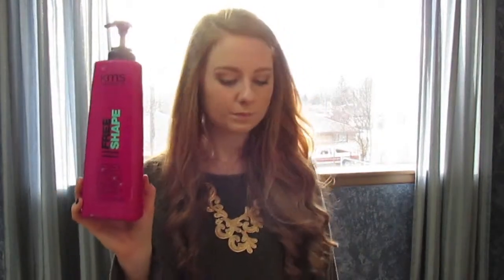So excuse the gross bottles. I did not clean these. It's just how they are going to be. So the conditioner that I ran out of is the KMS California Free Shape Conditioner. It's pretty massive, if you can see it compared to my head. I got this as, I think it was a set with shampoo. I hated the shampoo, it didn't work. I pretty much bought these because they were on sale. But I used the KMS California product, so I thought this would work well.